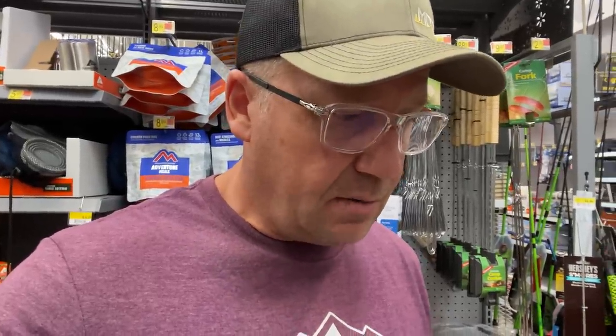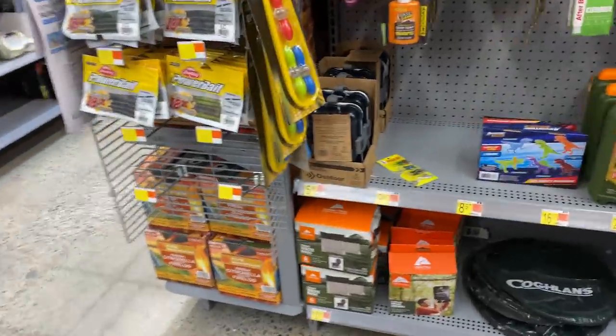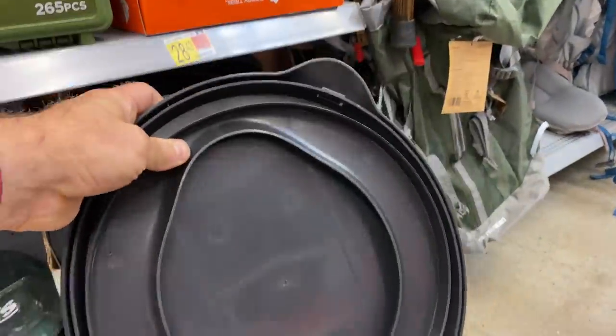That's the basics. But, I mean, we're not going to survive. We're going to live in the wild, right? So let's find some other things that would be very helpful to have. Walmart has this great stuff here. Toilet seat covers. These actually fit over a 5-gallon bucket.